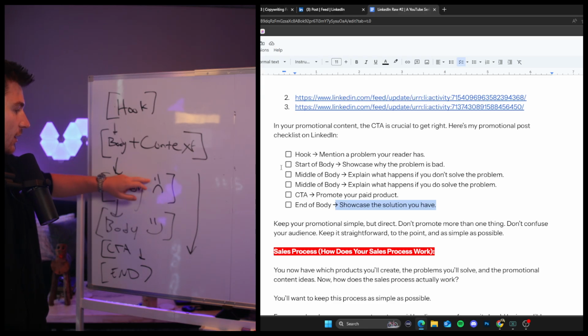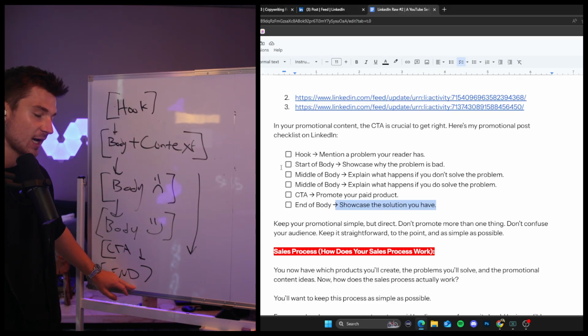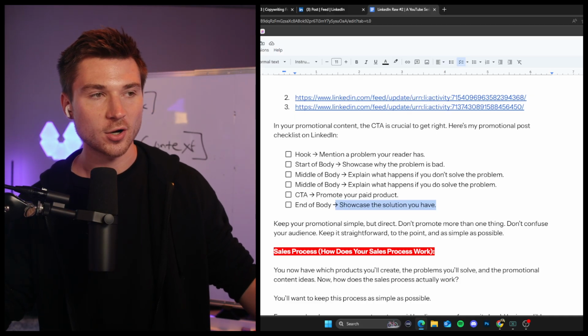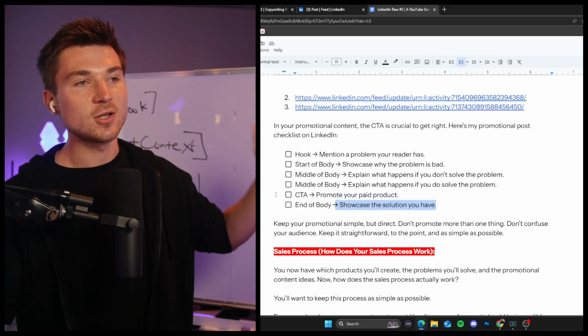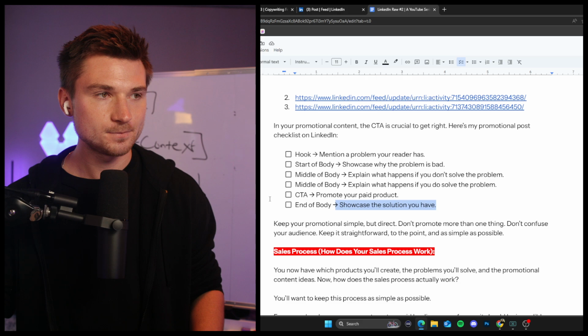Add the body. If they don't solve the problem, if they do solve the problem, hint at your CTA early, 80 to 85% of the way through, and you're going to end with the rest of the educational or promotional style content, and that's where you're going to showcase the solution that you have for your audience. And that's going to work by far the best. If you do the CTA at the very end, a lot of your audience is not going to get to the end because they already think that they got all the value they want out of your posts. So there's no reason for them to keep reading on.